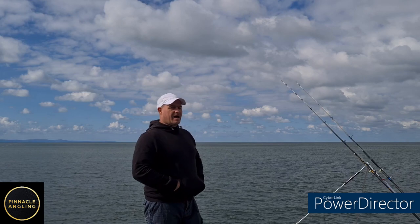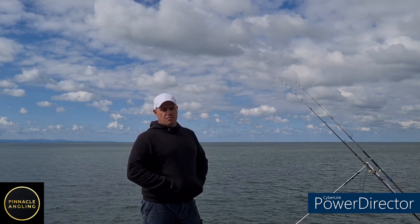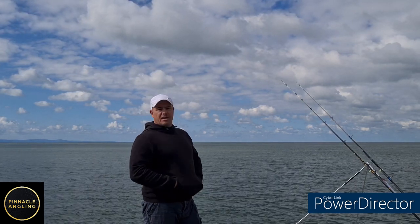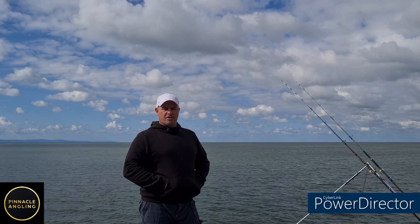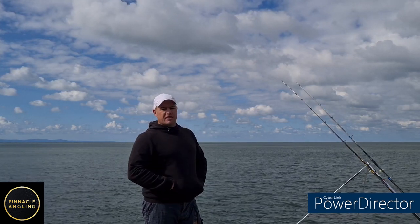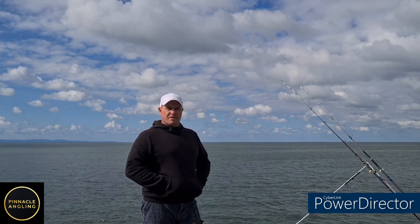Slow so far. One little pouting has come in for my mate Craig, and I haven't had anything yet. So we're about an hour from high water now, so we're going to change up a tactic a little bit for the next probably half hour before high. I'm going to chuck one in close, 20-30 yards out, and hope that there's a hungry conger or something patrolling the shallows close into the rocks. So, keep the one rod out at distance, and then hopefully a rod closer in might bring us a little bit of luck.